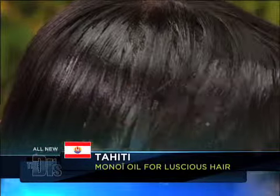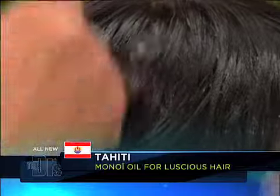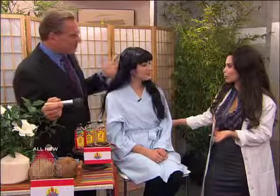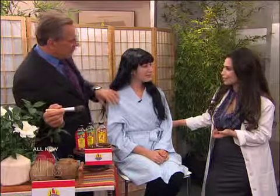And the Monoi oil is very rich in methyl salicylates, which is an antioxidant, and it also helps to restore and replenish the moisture to the hair. Smells wonderful. That is exactly right. How does that feel on your hair?